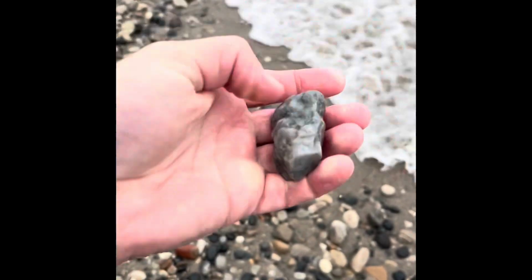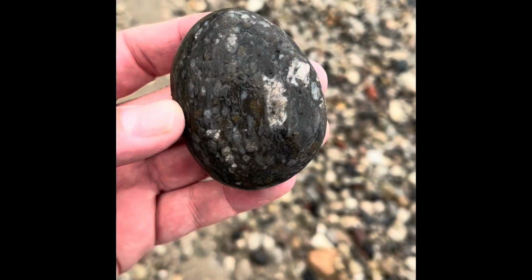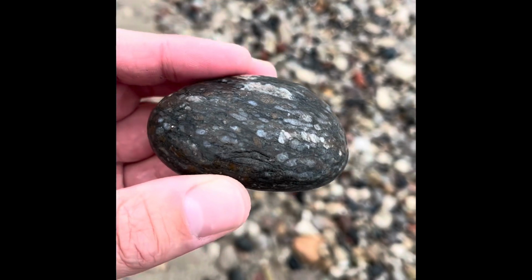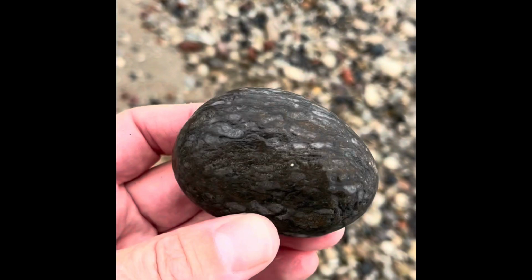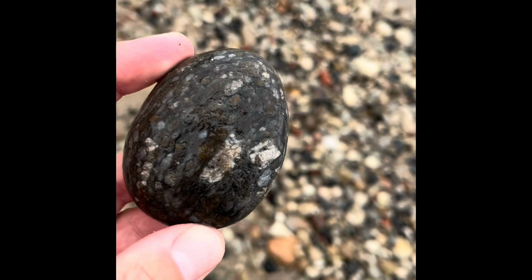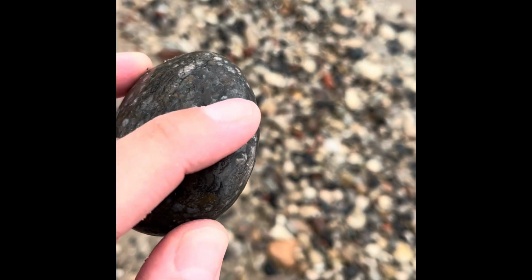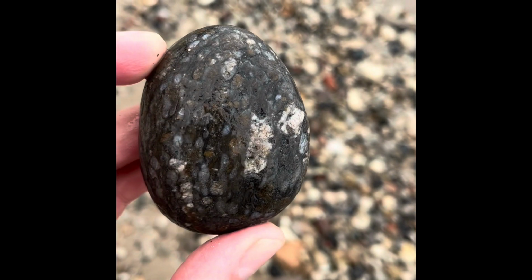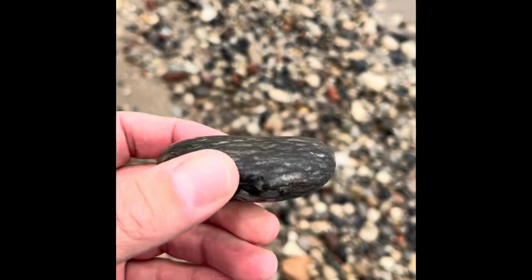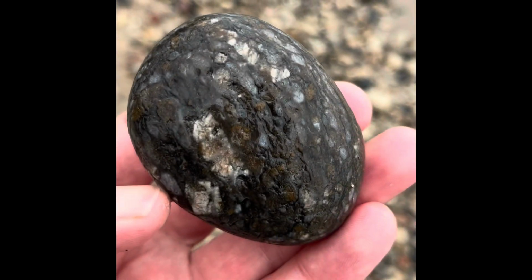Alright, let's keep going. Just spotted this one. I think what it is, you can see all the red and white and purple dots in there. Kind of a dark matrix. What I think it is is just a really worn galaxy stone with some bigger inclusions. Awesome. Definitely taking that one. That one's gonna look awesome on the inside. Look at that.